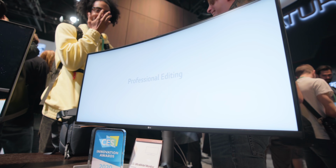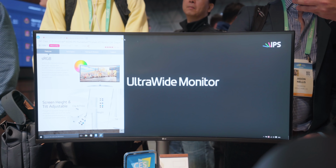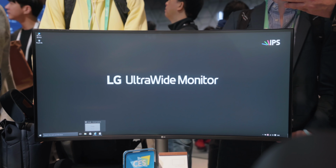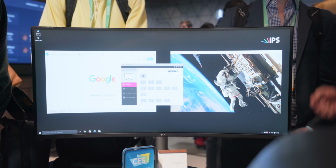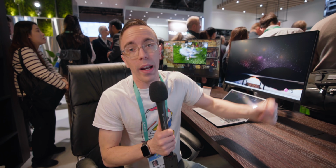So we're over here at the very loud LG booth to take a look at what they've got, and one of the things that's really jumping out to me is their brand new ultra-wide display. So this is the 38WN95C, and this is a 38-inch display, 4K by 1440p resolution. What's really cool about it is that while it has all of the professional features like Thunderbolt and HDR 600, it also supports 144 Hz as well as G-Sync.